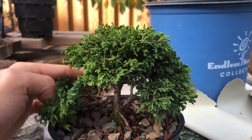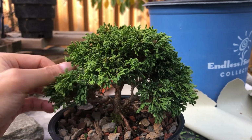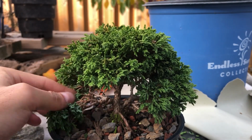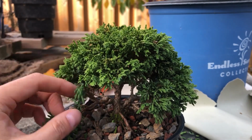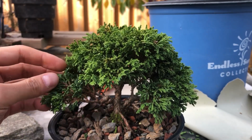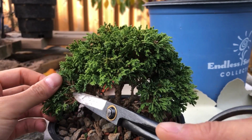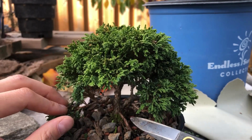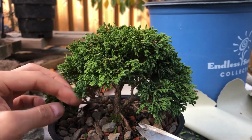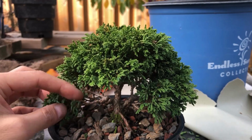And then I want my foliage pad to be a bit flatter, and I could wire them, but I think for now there's still a bit too many branches coming out of this one area. So I want to take this back. Let's see. I want to get rid of this. I'll use the one here.